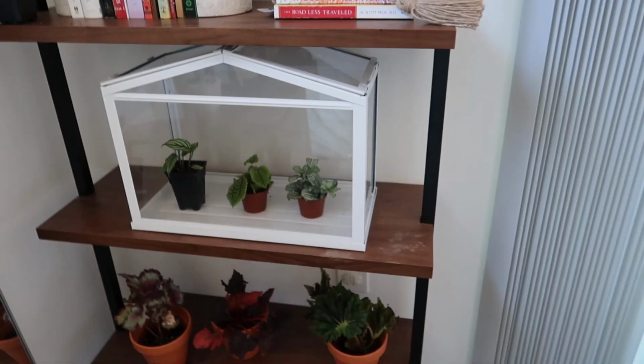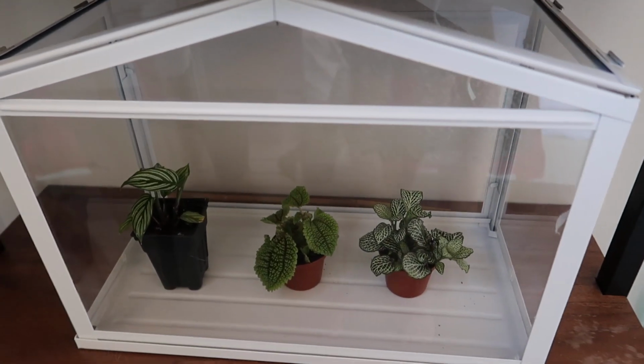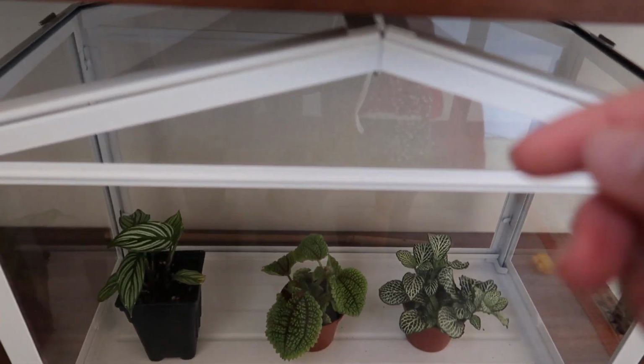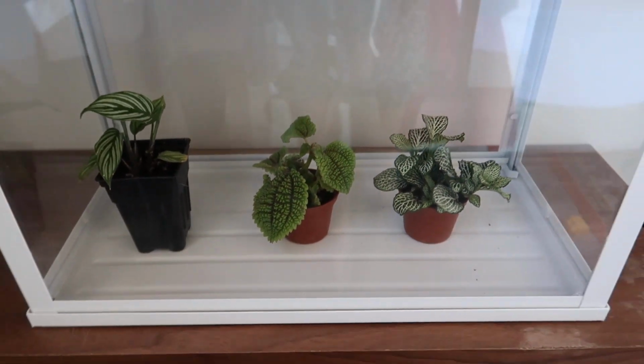The next thing I got, I'm so excited about, and this is mainly why I wanted to go to IKEA. I knew that I wanted this, but it is a terrarium or a greenhouse. I don't know what you would call it, but it basically is really good for plants that need high humidity. You put them in there and you close the top, and it's so cute. I love it. It looks good. It looks aesthetic. I put it on my shelf.